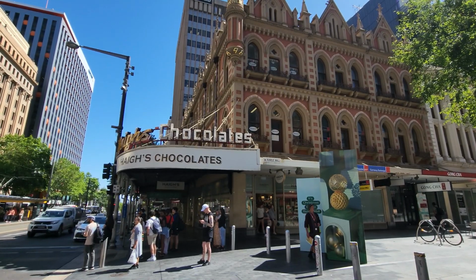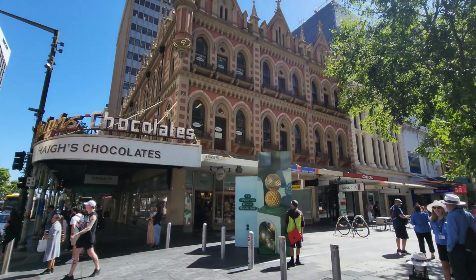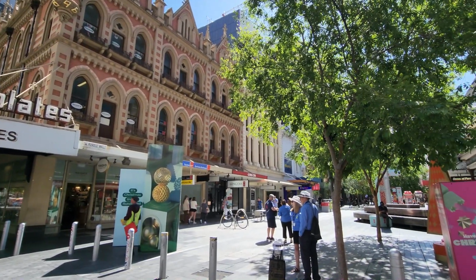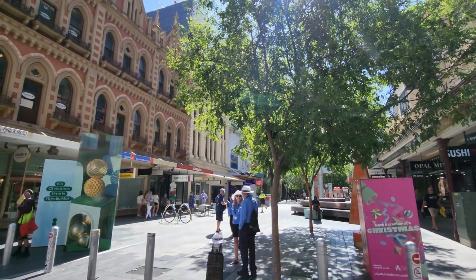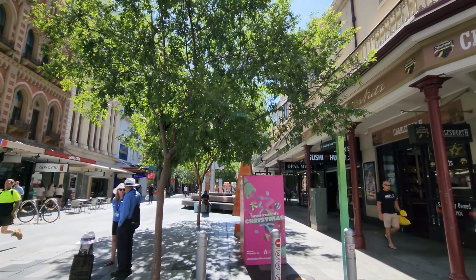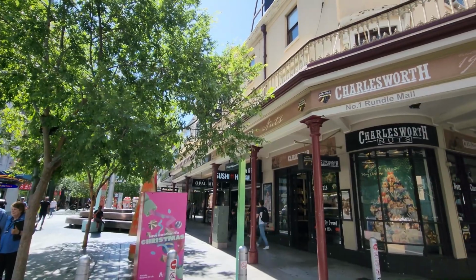So at Rundle Mall, you'll see Haigh's chocolates on one corner. Jump in there, there's beautiful chocolates as well. But if chocolates aren't your fancy and you love a bit of nuts, go across to the other side of the road and you'll see Charlesworth Nuts. Grab something beautiful from there. So if you love your nuts, jump into Charlesworth Nuts.